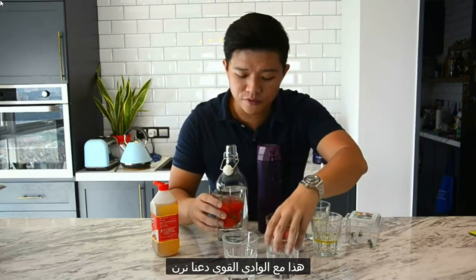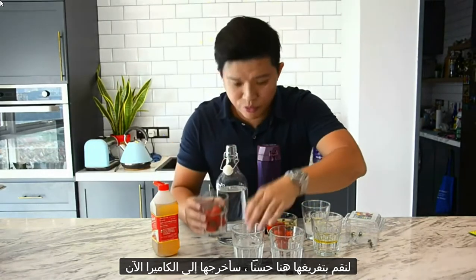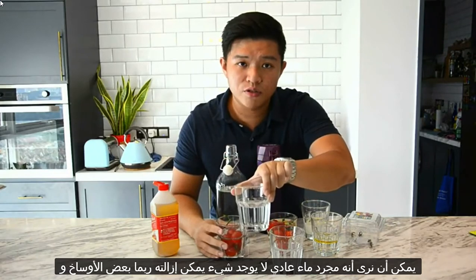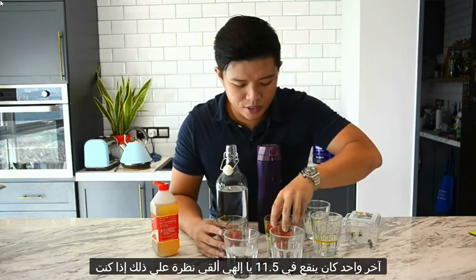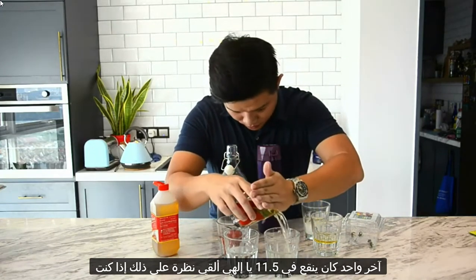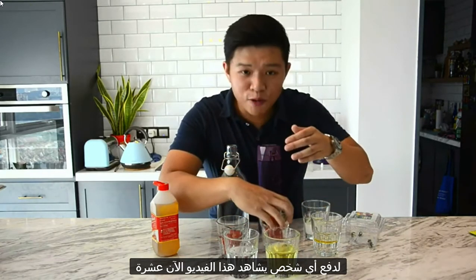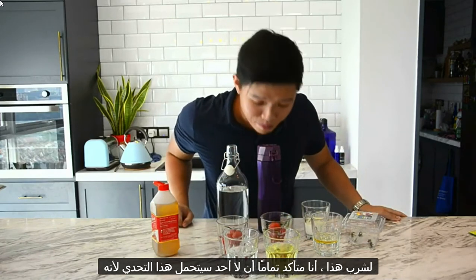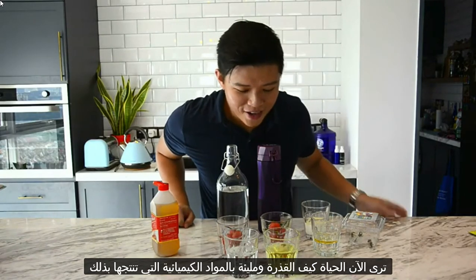Let's rinse the first one, and let's dump it in here. Alright, I'm going to bring it up to the camera now. You can see it's just regular water, there's nothing been removed, maybe some dirt. And the last one that's been soaking in the 11.5. Oh my god, take a look at that. If I were to pay anybody watching this video right now $10 to drink this, I'm pretty sure nobody will actually take up the challenge, because you see right now live how dirty and filled with chemicals your produce is.